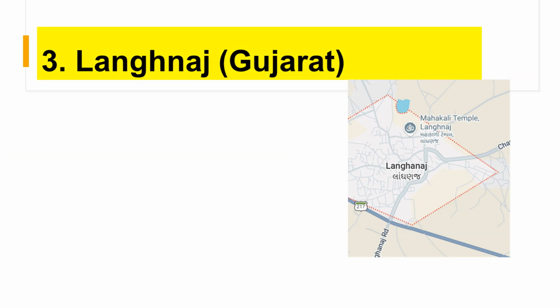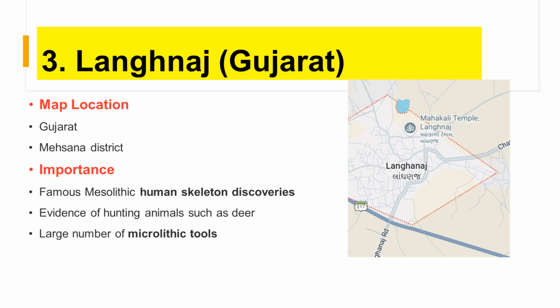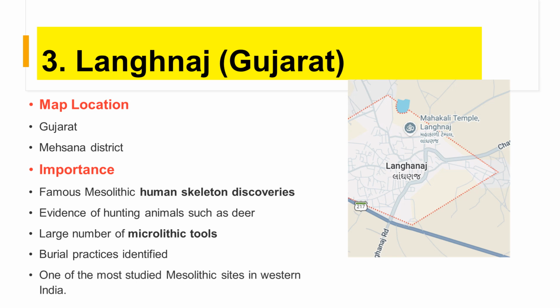3. Langhnaj, Gujarat. Map location. Gujarat, Mehsana district. Importance: famous Mesolithic human skeleton discoveries. Evidence of hunting animals such as deer. Large number of microlithic tools. Burial practices identified. One of the most studied Mesolithic sites in western India.